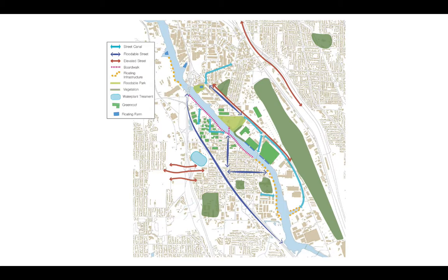Amphibious structures, as well as floating infrastructure like floating classrooms and a floating boardwalk, will help transition the communities of South Park and Georgetown towards living and embracing water.